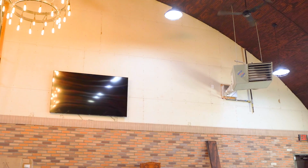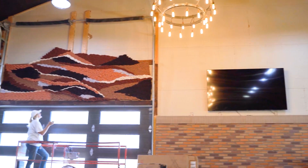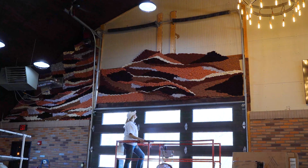And they're using wire as the warp, and the warp goes up and down, and then the wool is the weft that goes in and out of the wire, and it looks just beautiful. They're doing a beautiful job. We walked around to share a few of the updates ourselves. So there you have it.